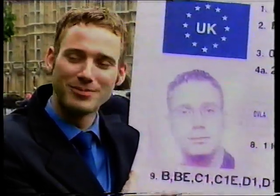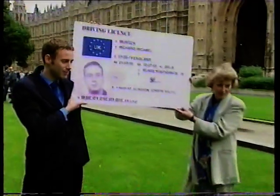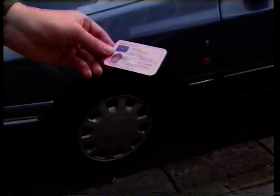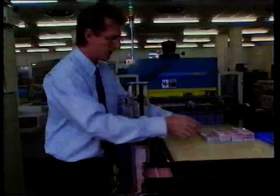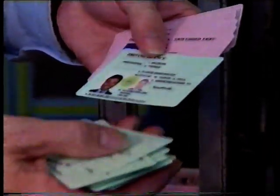London solicitor Richard Munden was the first to receive his licence after passing his test from Transport Minister Baroness Hayman this morning. The new licence is similar to one already being used in Northern Ireland, but it will still be accompanied by paper documents. Civil liberty groups say it's little more than a national identity card.